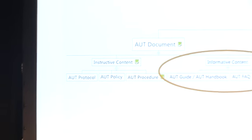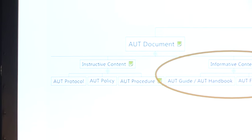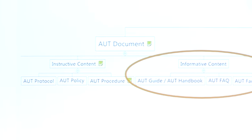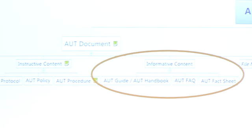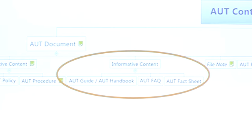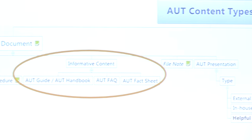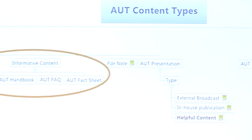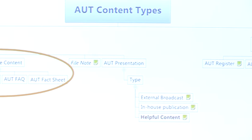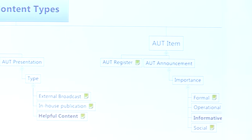Hanging off our informative content, we have AUT guides, AUT handbooks, FAQs, and fact sheets. That's the level at which the user interacts with the content. They'll go into a document library and say they're working with a FAQ document. But what actually happens in the background is that Record Point picks up the fact that that's informative content and applies the appropriate retention policies to it.